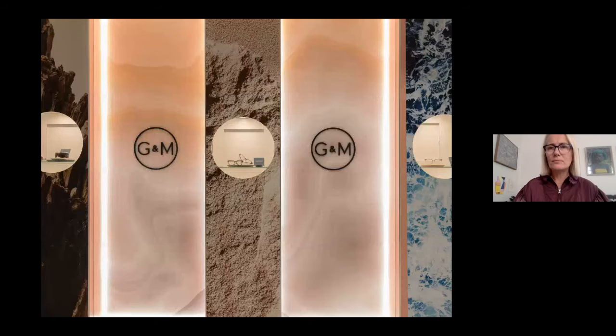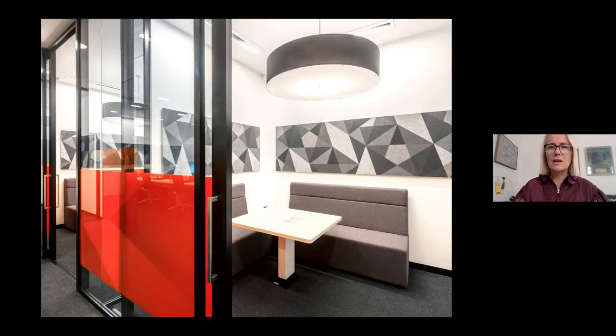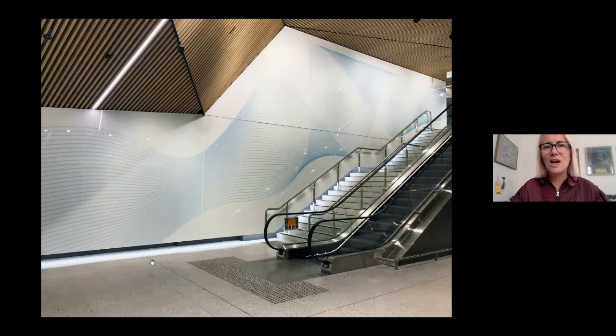And then retail and hospitality, NAB banks. These are echo panels. They're to dampen the acoustics or baffle acoustics in a meeting room. Again, functional stuff that is also beautiful. This is kind of nice. Probably won't see this for a while. It's at the airport, between the busing areas. I remember coming off a plane one time, I'm like, oh my God, that's my wall. Awesome. It was so exciting.